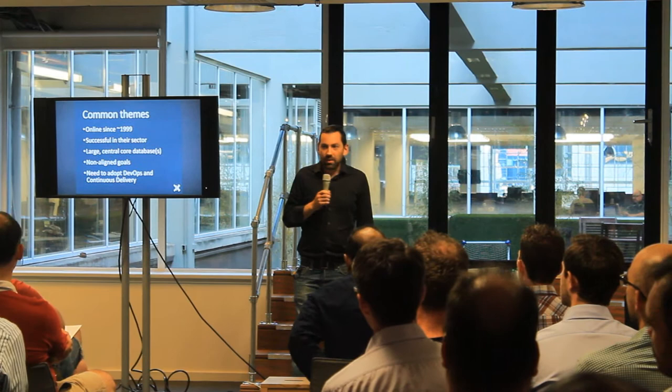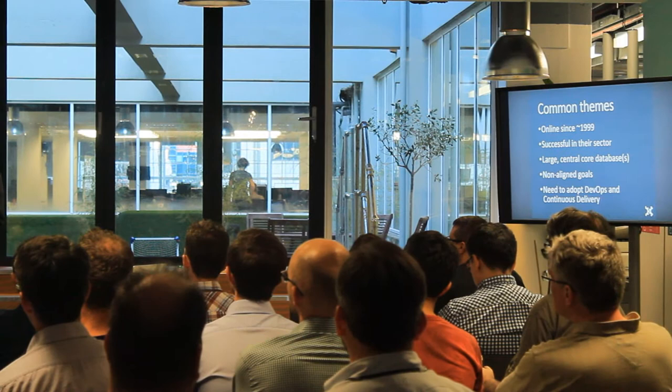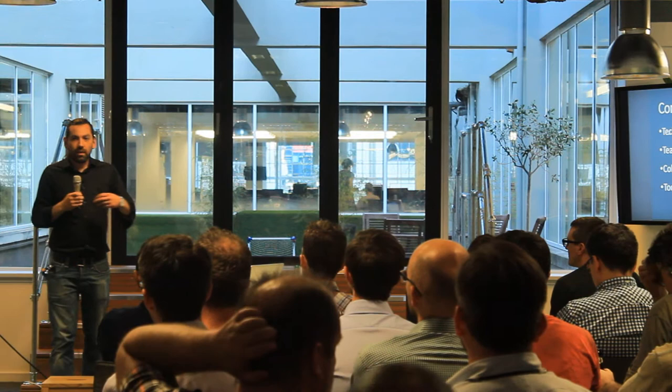And some of the common themes that some of these organizations have had: many of them had an online presence for quite a while, since the dot-com era. So some of their software is now about 14, 15 years old. They're very successful, but part of the punishment for that success is that they now probably have a big monolithic application or a big database in the center, which is now preventing more rapid delivery. And they've realized that they need to adopt things like this DevOps thing or this continuous delivery thing, but they're not quite sure how.